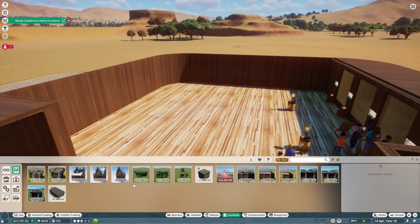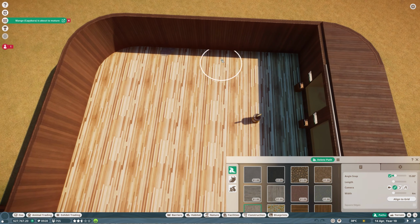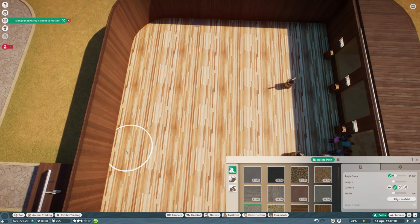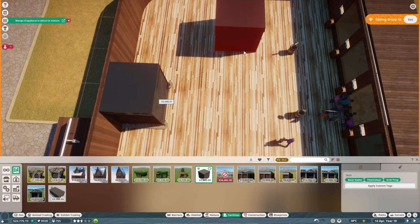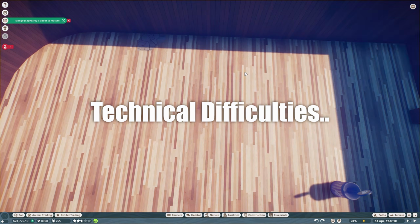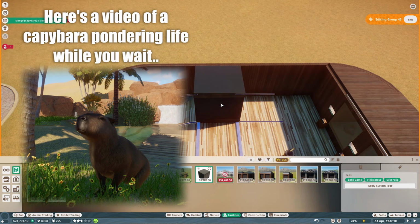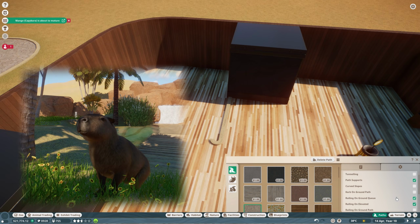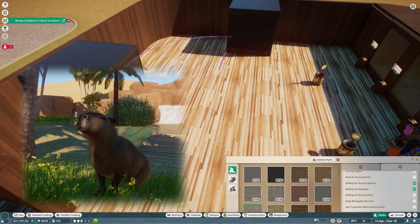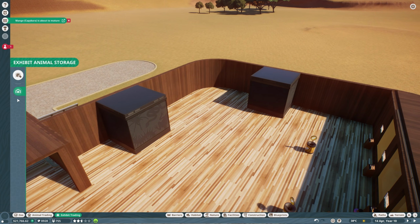Now we need to get an animal exhibit. Let's place 2 more of these exhibits. We're going to need to delete a section of path to be able to place the exhibits. Okay, we've got 2 exhibits in here now. Now we can put our animals in here.